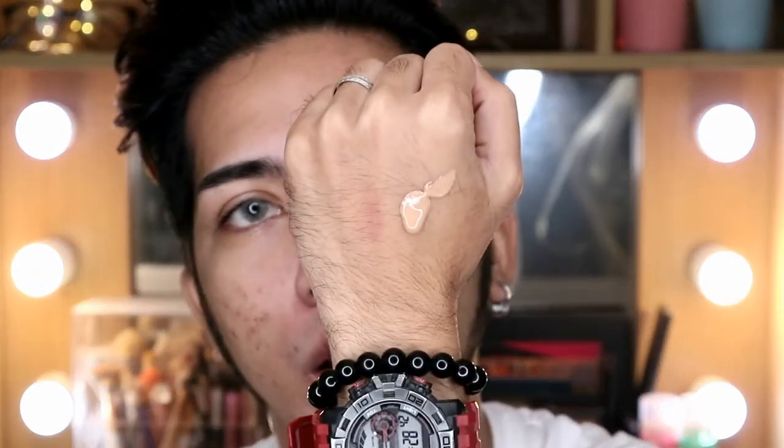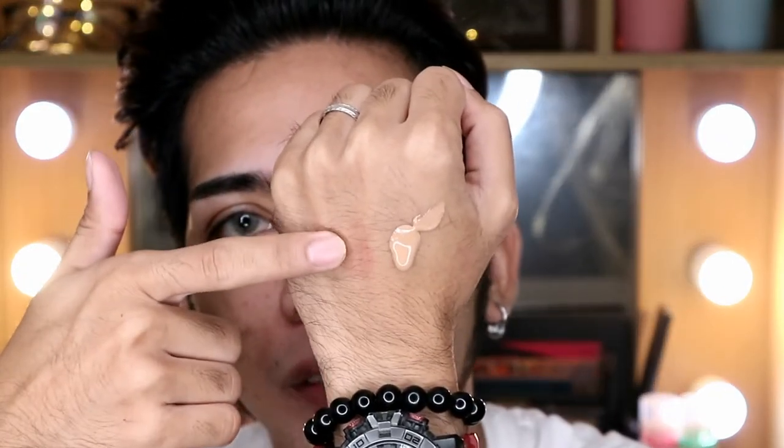Naririnig yun? Malamang hindi. Ako naririnig. Okay. Definitely, this foundation is very, very liquidy. Kasi medyo watery yung nasa loob. Pero tignan natin. Zoom in ko lang kayo. There you go. Okay, so not too runny, not too thick. So, ibig sabihin, sakto lang.